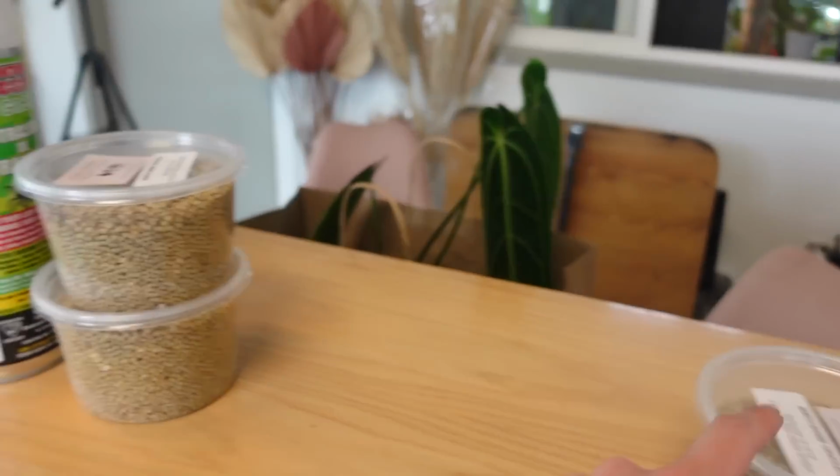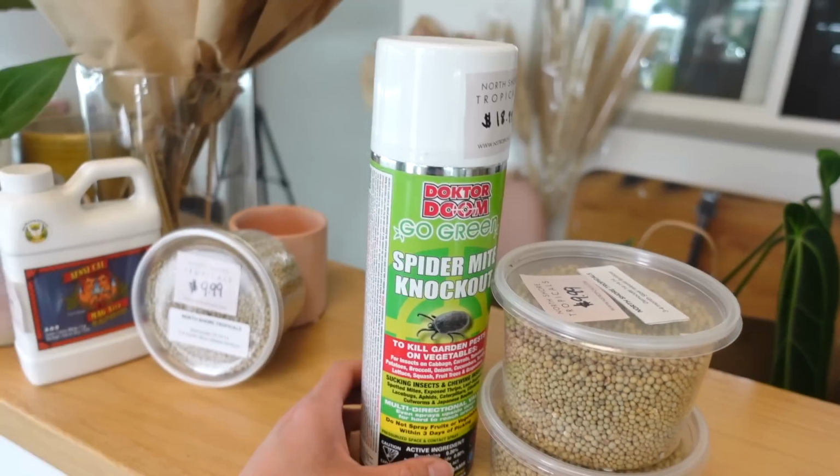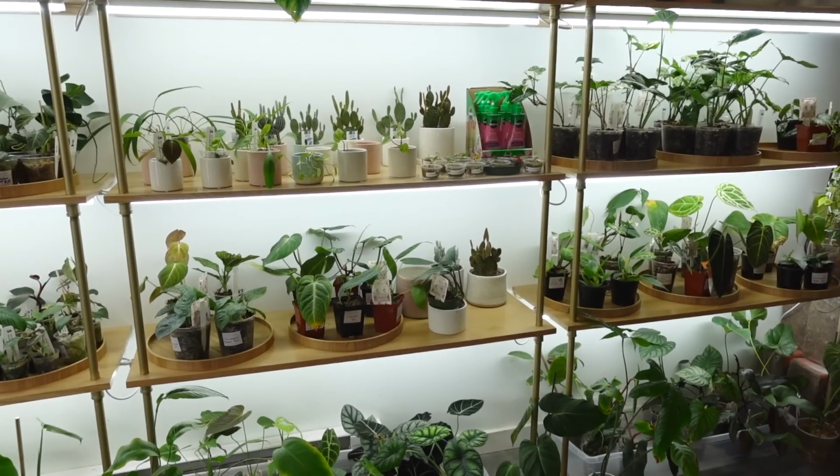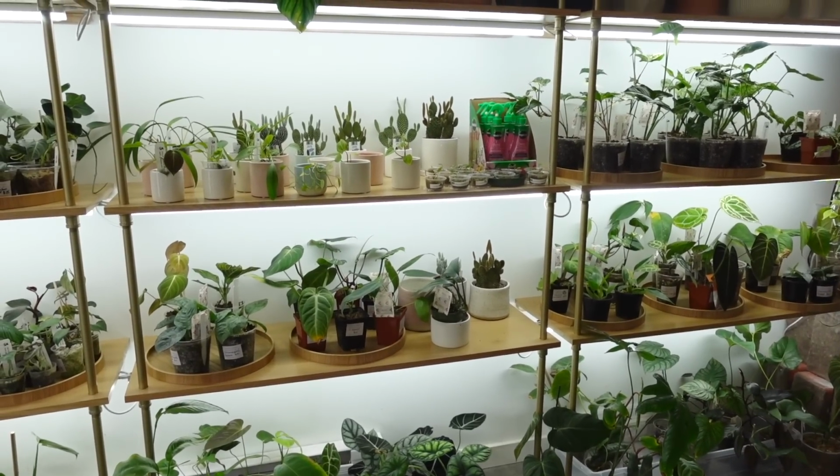This is what I'm getting. Charmaine's getting some Osmocote and some Spider Mite Knockout. So that's about it for the front here. So I'm gonna bring you to the back and show you the exciting stuff.